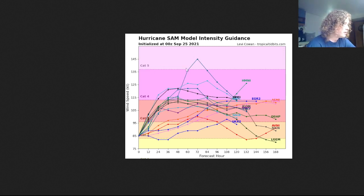So, yeah, it has it jumping even after it becomes a Cat 4, then jumps up in intensity, becomes a Category 5 briefly, and then decreases by that point. So the winds they have here are about 170 miles per hour for this model. So this really shows you nothing is off the table at this point. There's a model right there that has it going up to Cat 5 strength.